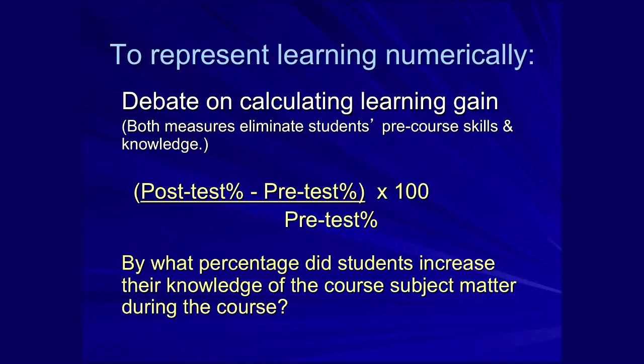I don't know. There is a debate on the best way to calculate any kind of learning gains, and this is the same thing with perceived learning gains if you wanted to do it pre and post. So there's this theory: the first measure is post-test minus pre-test times 100 over the pre-test percentage. By what percentage did students increase the knowledge of the course subject matter during the course? Okay, so what percentage did they increase?